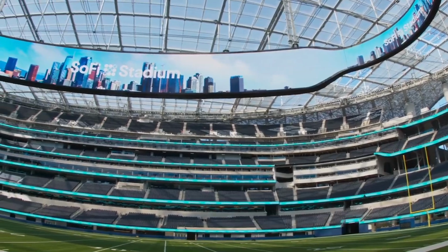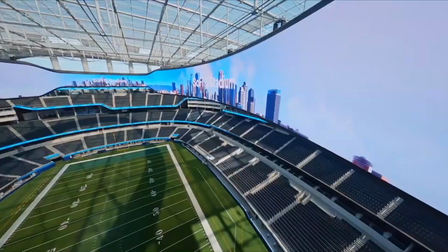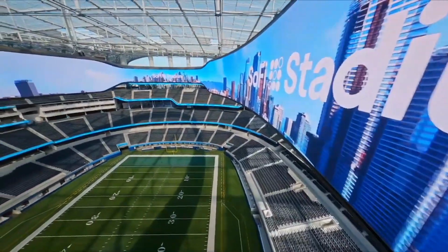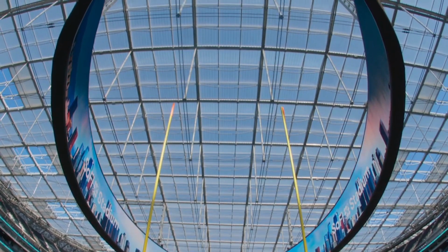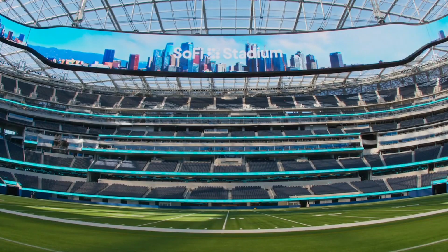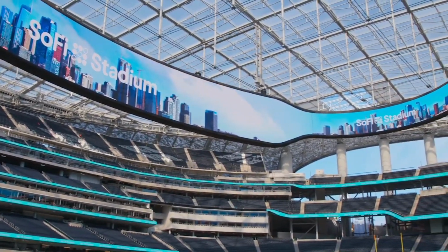The gigantic 360-degree video screen that dominates the arena's interior is the most visible illustration of the incredible technology on display. The screen is 20% longer and 50% broader than the conventional football field that lies just below it, measuring 120 yards long and 75 yards wide.